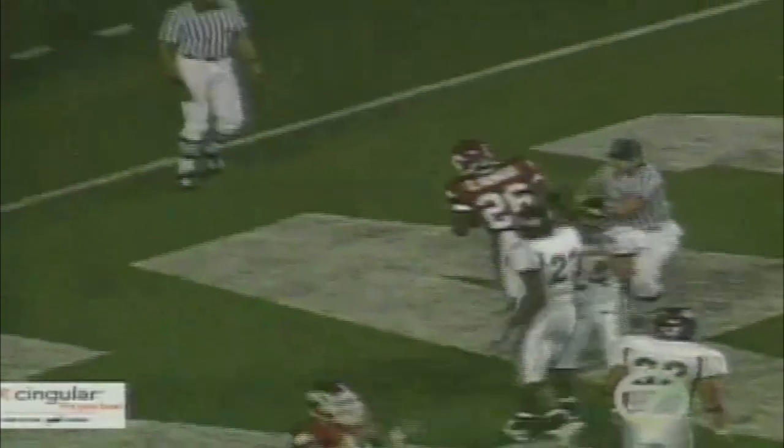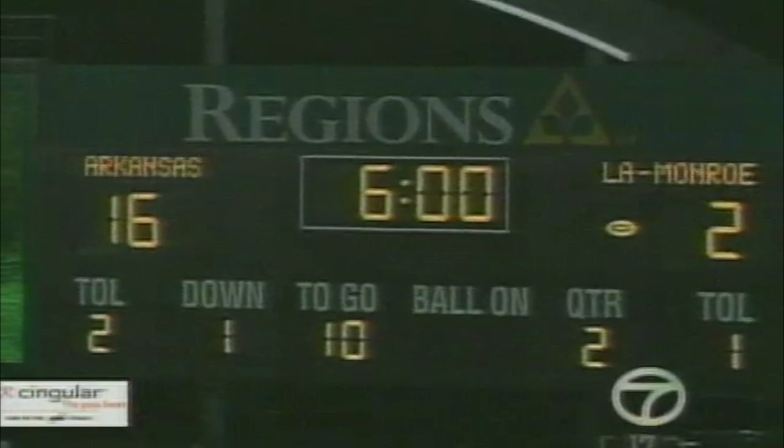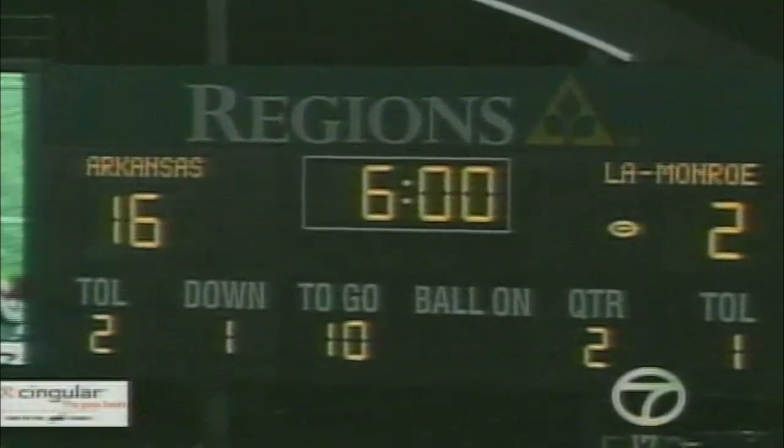Howard, touchdown Arkansas. 4-yard run by the senior out of West Memphis. And Brandon Kennedy threw the key block.